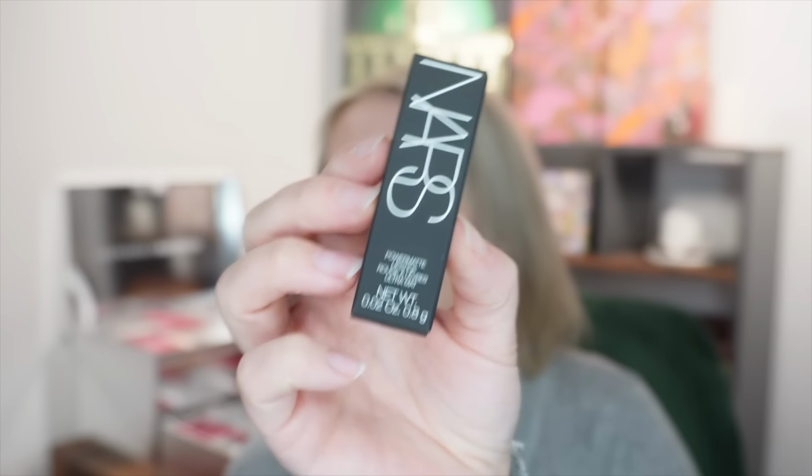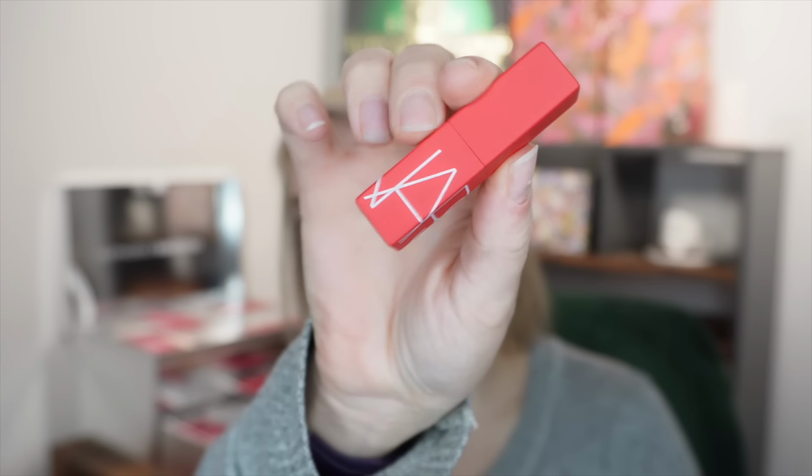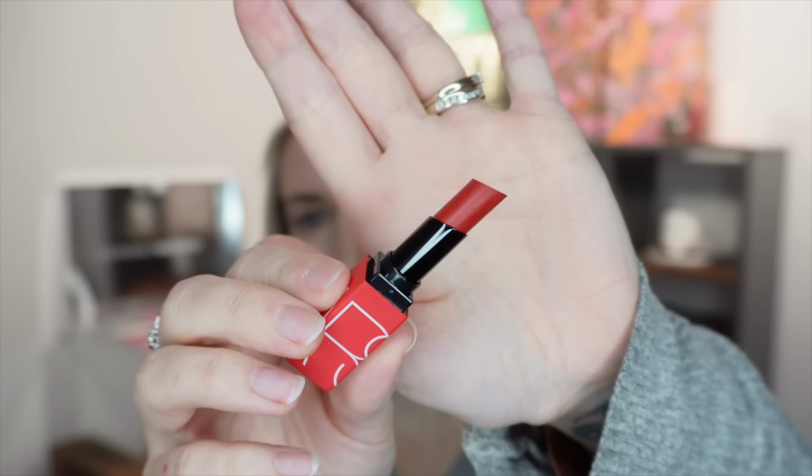We also get a mini of the NARS Power Matte lipstick in the shade Dragon Girl 132, which I have most definitely got somewhere. I need to really organise my lip collection, I think. It comes in this lovely kind of matte NARS packaging, and it is a nice vibrant red. It is a matte formulation, but it's quite a comfortable one, I would say.